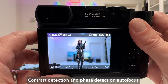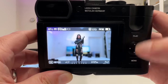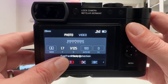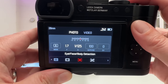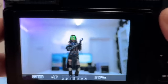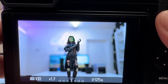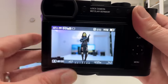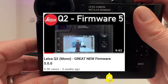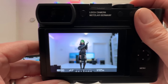Face in this case spelled with a PH and not with an F, but you can also get the face spelled with an F if you go to the menu and we go here into the autofocus changes. We go to eye face body detection and then you see it jumps immediately to Yennefer's face. And if continuous autofocus is activated, it also stays very sticky on Yennefer's face and the eyes are also recognized. And in the same way as I showed in my video on the Leica Q2 and the firmware update, you can also toggle between the eyes here. So that is quite nice.